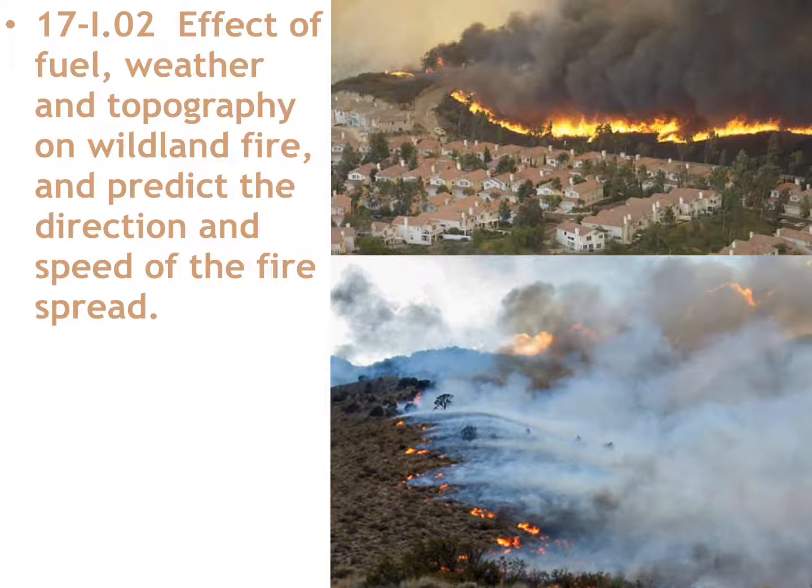Okay, this little slide has got a ton going on in it. The effect of fuel, weather, and topography on wildfire, and predicting the direction and speed of the fire spread. Okay, the first thing that I want to talk about is the weather. 90% of your wildland fire and the speed and the direction and all the mitigating and consequential factors of that fire is directly related to the wind. These fires are going to be wind driven, and that's going to control the speed and the direction of the fire. The only other thing to really add to that is the slope of the terrain.